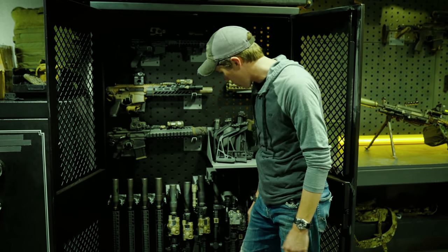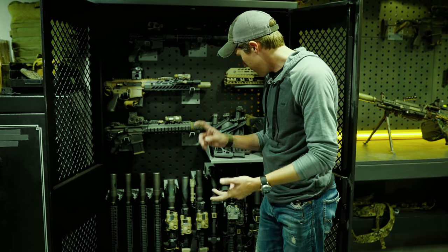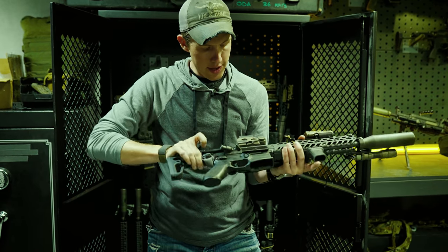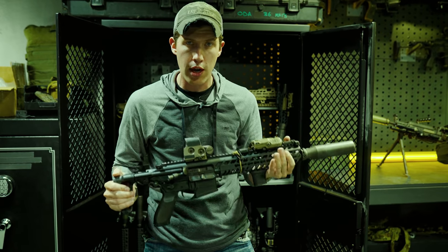But we built all these out for a project we're working on. So they've all got tan PEQs or LA5s. They pretty much all have EOTechs, and they've all got similar stocks, and this is kind of the build. And the MCX is one of my favorite, if not my favorite, out-of-the-box factory guns.